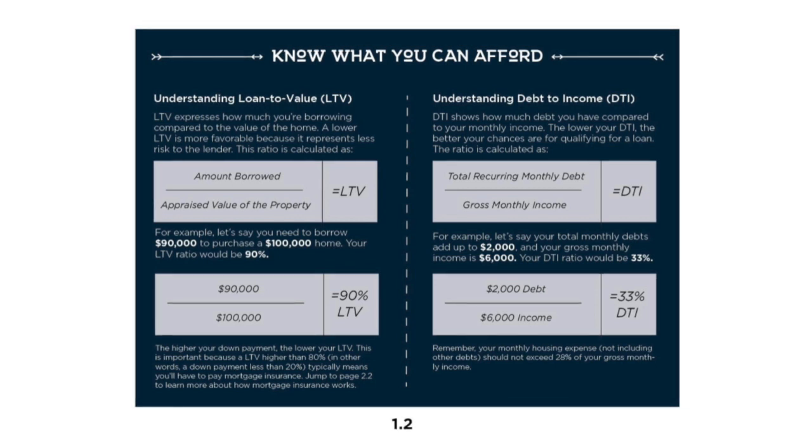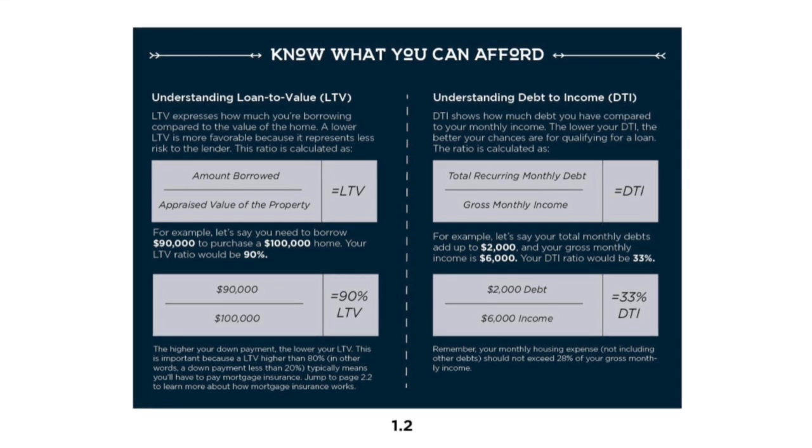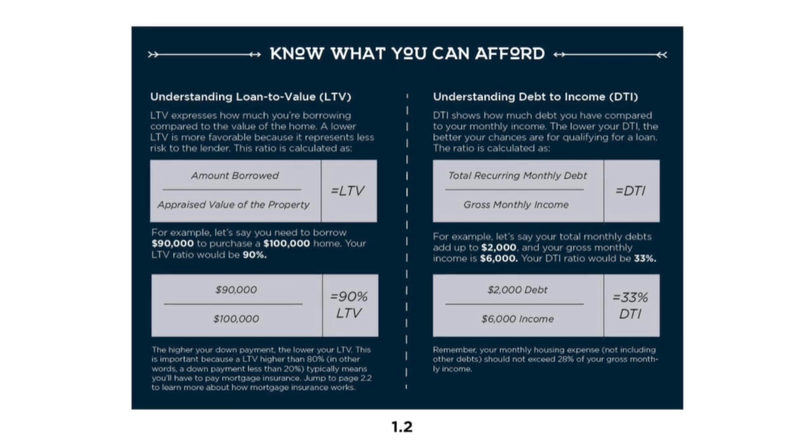LTV expresses how much you're borrowing compared to the value of the home. A lower LTV is more favorable because it represents less risk to the lender. The ratio is calculated as follows: amount borrowed divided by the appraised value of the property. That gives you your loan to value, or LTV.